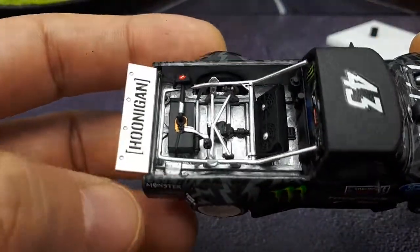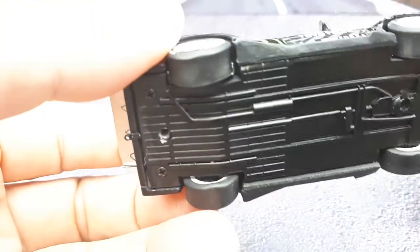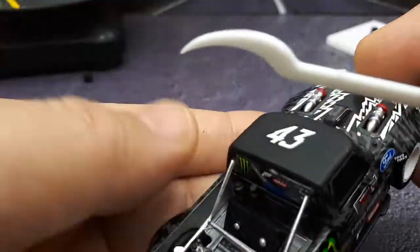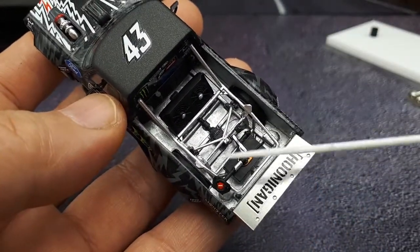Or is it underneath that aluminum pan? It's hard to see. I don't know. It theoretically could be sandwiched between this black bottom and that. But I don't know. I'll have to look at pictures on the internet. I feel like I should see drive shafts.